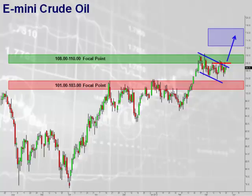So we're watching whether or not crude technically breaks that level. If it does, then we may see some short-term follow-through on the upside.